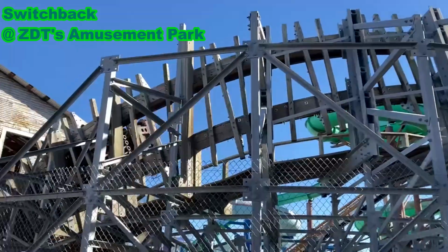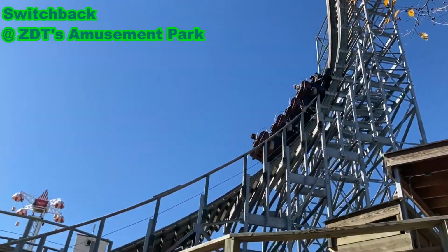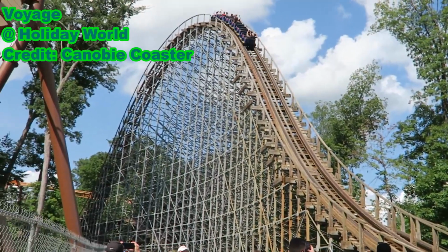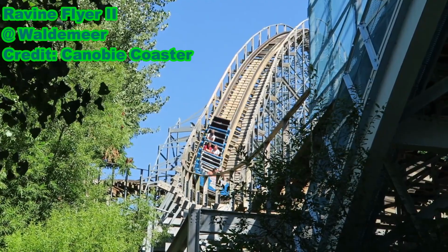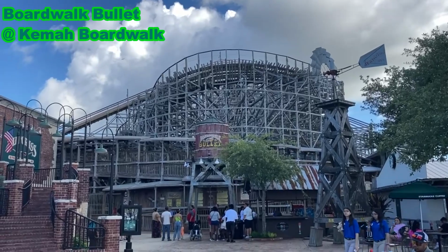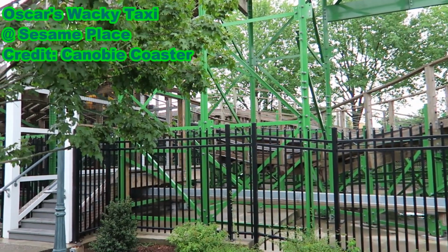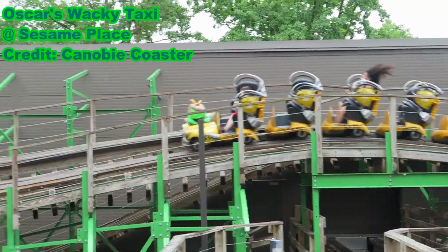The Gravity Group is known for making fantastic yet enjoyable family coasters, such as ZDT's Switchback or Sesame Place's Oscar's Wacky Taxi, and larger coasters like Voyage at Holiday World and Ravine Flyer 2 at Waldameer. A few mid-sized wooden coasters like Kiama's Boardwalk's Boardwalk Bullet. Smaller family coasters have received strong praise from coaster enthusiasts for their mix of airtime and wild feel.